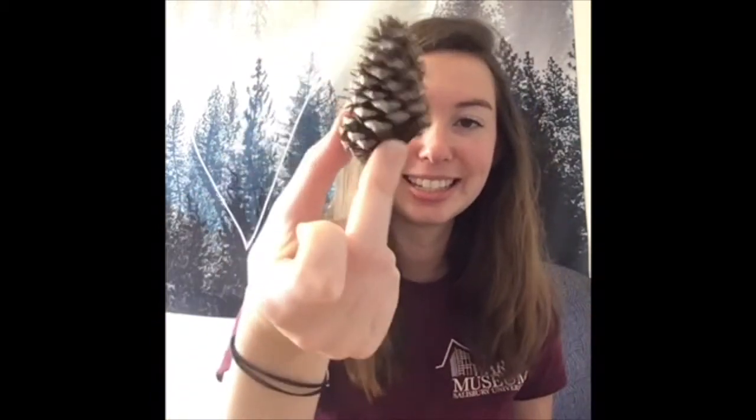Ooh, this is a small object, and it's prickly, very prickly. Almost hurts to squeeze it. Smallish, kind of round, prickly. Let's see what it is. What is this? Do you know what this is called? It's a pine cone.